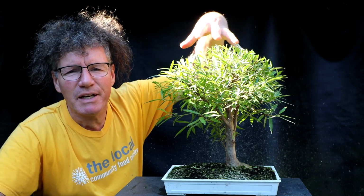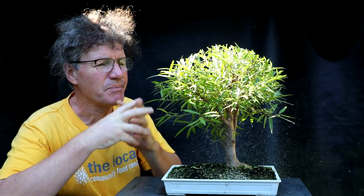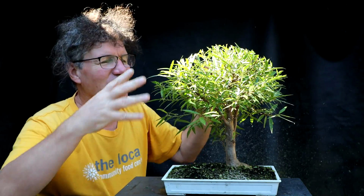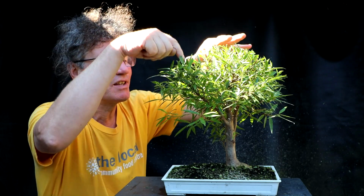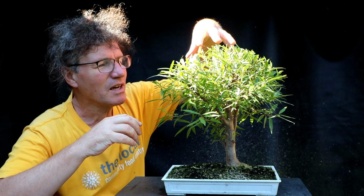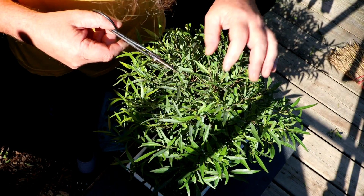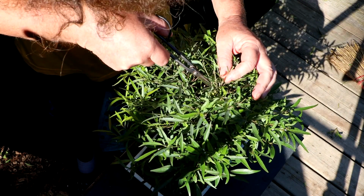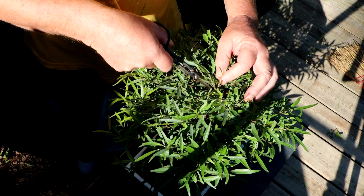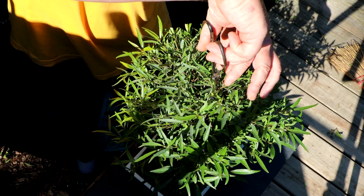My next step is to come in above and remove any branches that are growing in towards the interior of the tree. So I want all my branches fanning outwards. I don't want them all crisscrossing and cluttered up on the interior of the canopy. So I'll come in and prune all those crisscrossing branches off now. I'm just looking for those branches now. Here's one here that can be removed entirely. It's growing in towards the center of the tree. There's another one here.